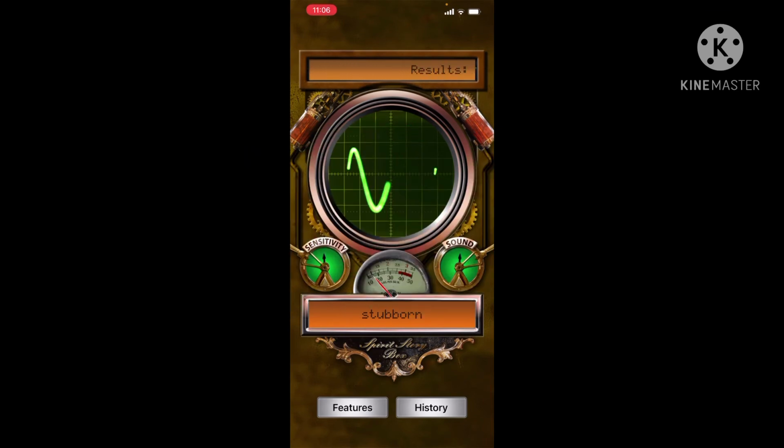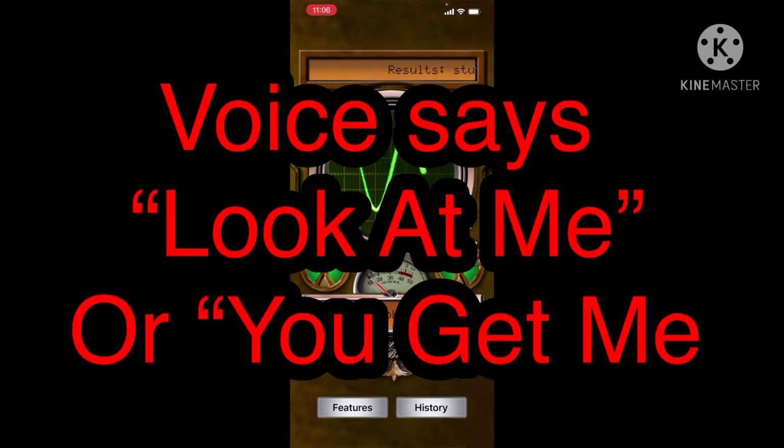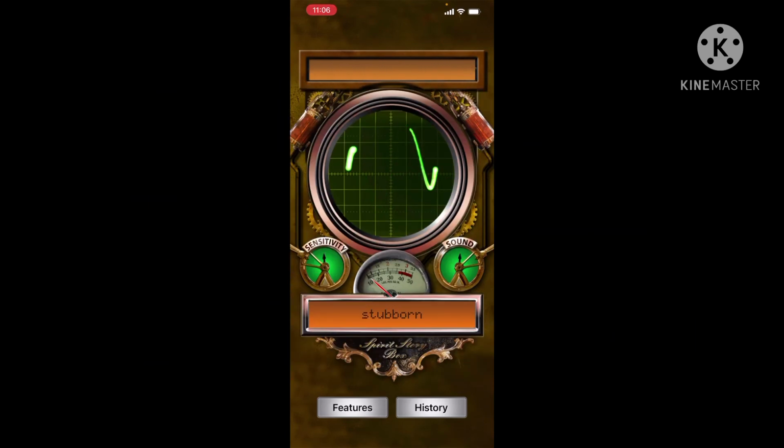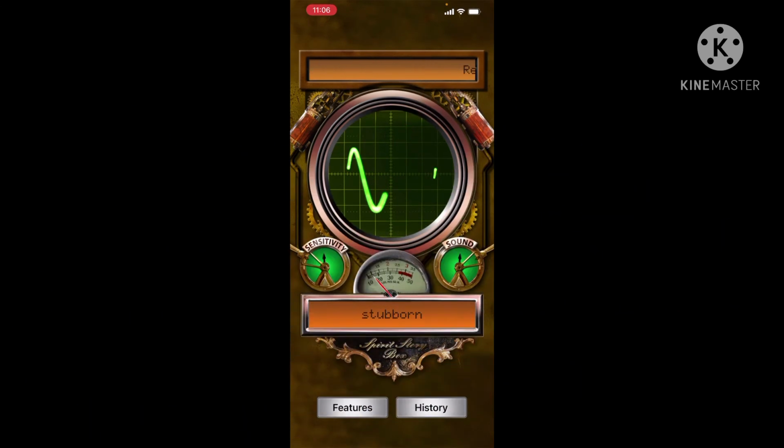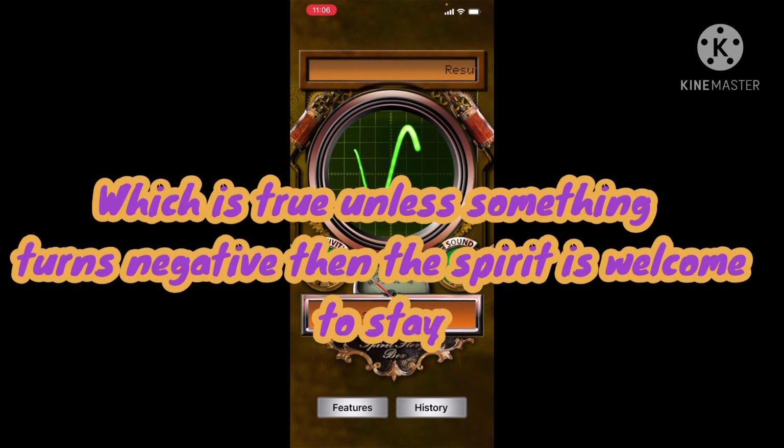If there's anybody here with me, you're stubborn, huh? Are you saying that you're stubborn because you don't like to talk or you won't come through and talk through this device? I don't want you to feel like you have to be afraid of me because you're welcome to stay here. I just want to talk. So please come forward, come to this device and tell me, who are you? What is your name?